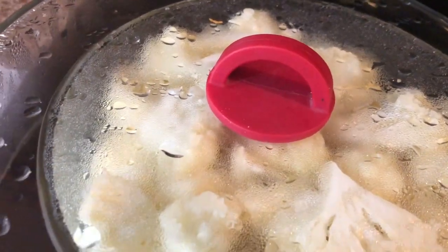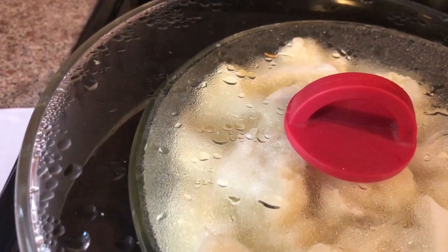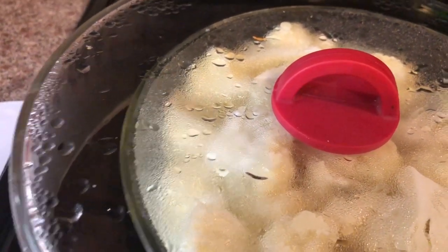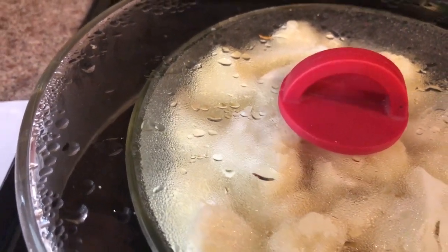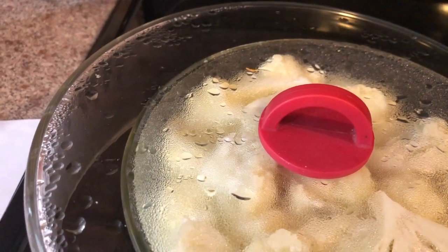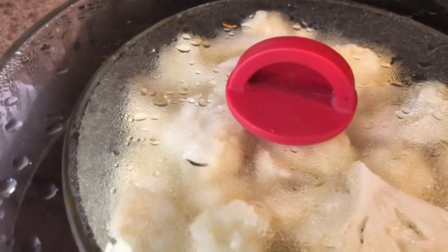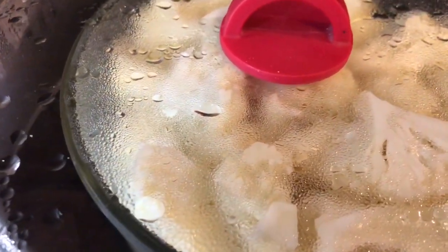The cauliflower cheese bake, I'm gonna add 2 tablespoons of butter. I already have the onion chopped up, a half onion, half a cup of milk. That could be any kind of milk. You can make this vegan if you like. And 1 pack of cheddar cheese. I'm gonna add 1/4 teaspoon of salt, 3 eggs. And I will bake it in the oven at 350 degrees for about 50 to 60 minutes.